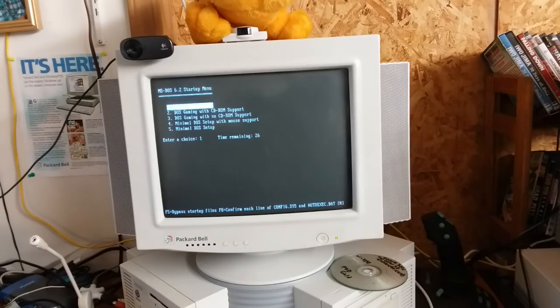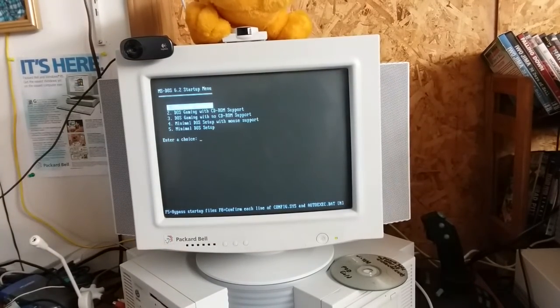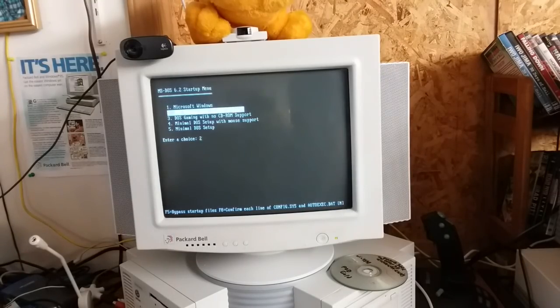And I've got a custom MS-DOS start menu thanks to YouTube user The Flying Scotsman. We've got 5 options: Microsoft Windows, DOS gaming with CD-ROM support, DOS gaming with no CD-ROM support, minimal DOS setup with mouse support, and just plain old minimum DOS setup. We'll start with Microsoft Windows.